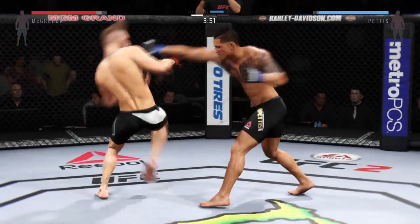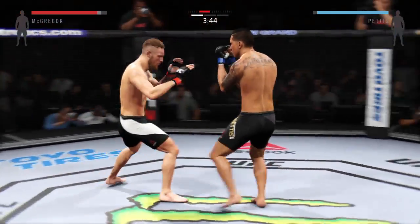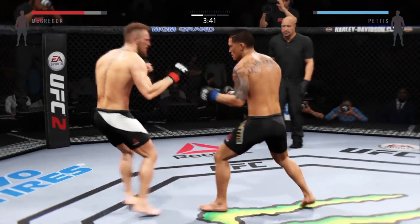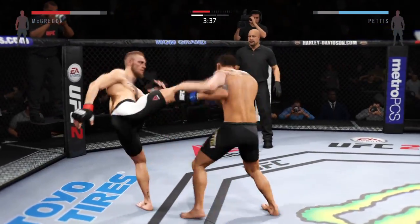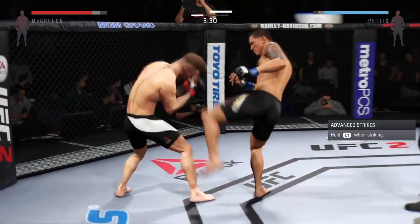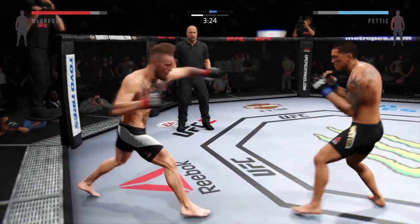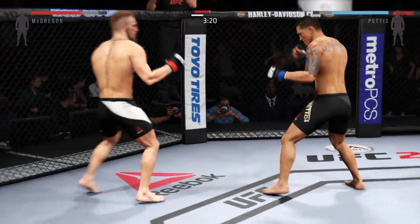McGregor with a big right kick to the body. Oh, he missed that kick. Good punch by Pettis. Man, he's really mixing things up nicely, isn't he? He's being unpredictable, that's for sure, and that is important. Good counter kick by Pettis. Massive overhand right. Oh, spinning back fist.